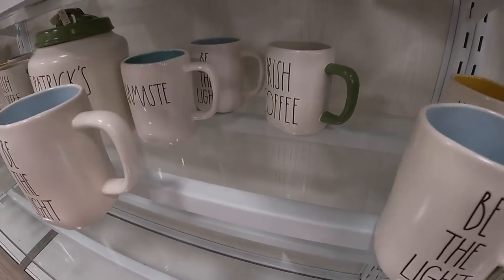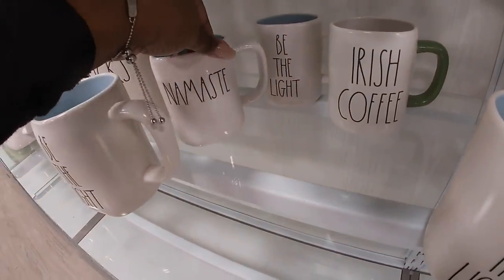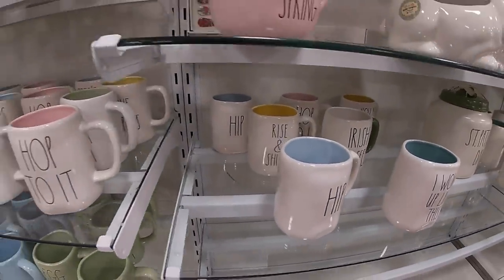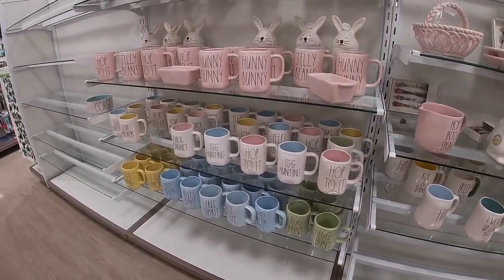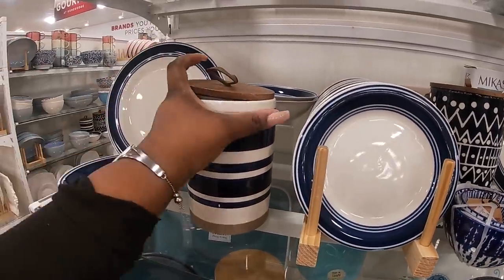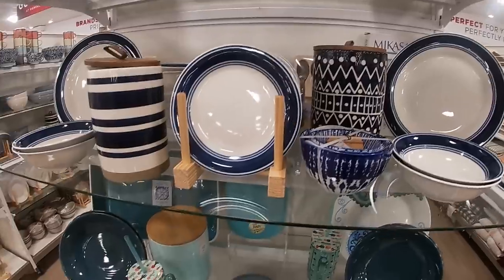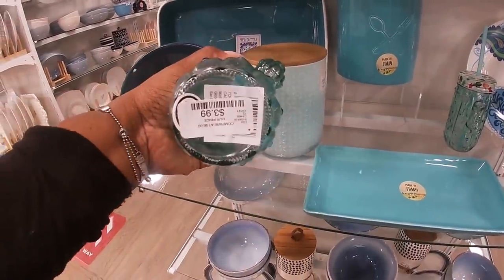What does it say? This one says Irish coffee, be the light, namaste. St. Patrick's Day, you are my sunshine. Just want to make sure that's all of them. You have the pretty blue over here. I like this striped canister. They have this one, and that one, and the teal. Cute little cactus cup, $3.99.